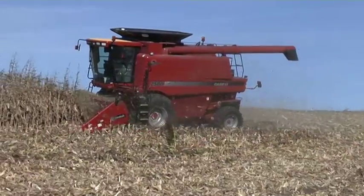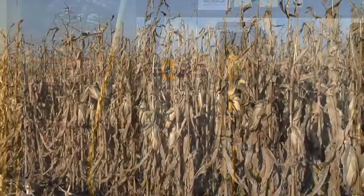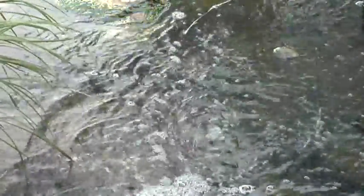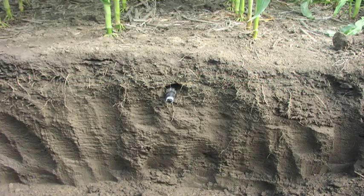Farmers are the backbone of America, producing the food, clothing, and fuel on which we depend every day. However, because of growing populations, farmers now need to produce more with less. Less water, less energy, and less land. This requires the adoption of new technologies.